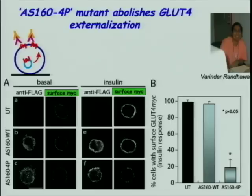So let's look at the actual result, and this result tells you very basically what happens if you cannot phosphorylate AS160 by overexpressing this mutant that we call AS160 4P. In reality, it should be called 4A because it has 4 alanines in the sites that get phosphorylated, but that's the name it's gotten. So when you overexpress AS160 4P, and if you only look at these panels here under surface MYC, this is what happens in the basal state. This is a normal response to insulin. No surface GLUT4, more surface GLUT4. And if you just look down below, the response is totally obliterated in cells that overexpress the mutant AS160. So you need the phosphorylation of AS160 in order to presumably remove a brake and now be able to have GLUT4 translocation.